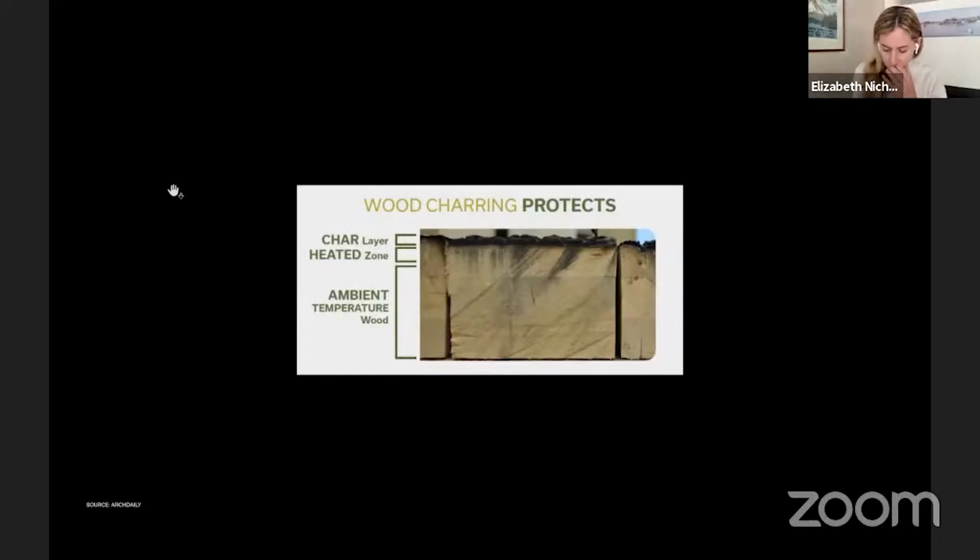Which leads me to a few other small things that came up during the construction documents phase. One which I mentioned is that we didn't know the final sizes of the columns and beams until we had selected the manufacturer. And as you all have probably learned about already, the way that mass timber protects itself in case of fire is through charring. And so once this charred layer has burned, that actually protects the remaining ambient wood layer.